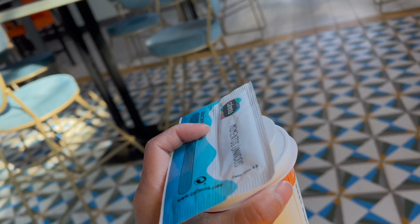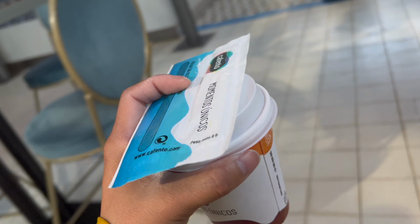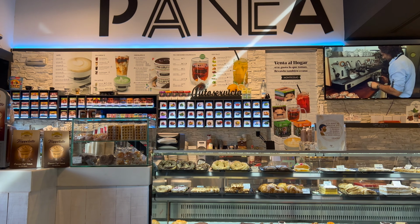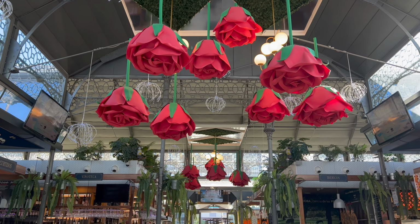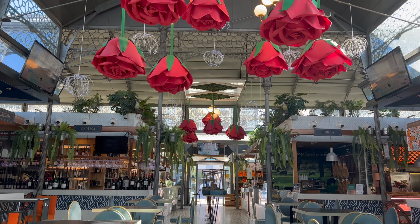Today would be a travel day, and while waiting for the BlaBlaCar, which is in about 20 minutes, I ordered some coffee inside the Victoria Mercado. It was really beautiful inside, so if you're looking for a place with plenty of cafes, restaurants, or bars, check this out.